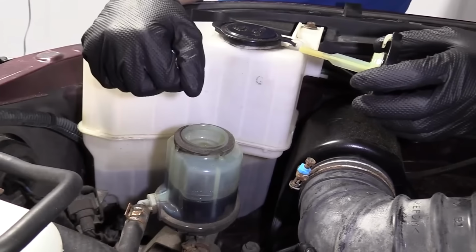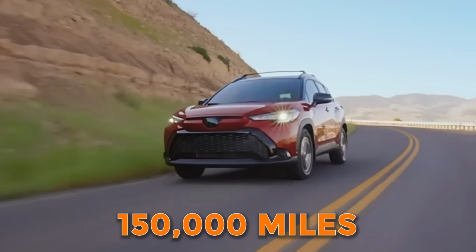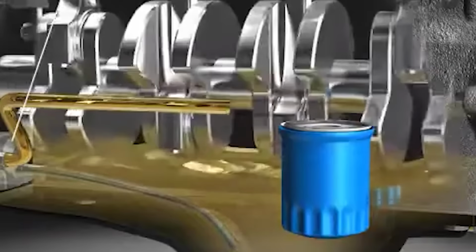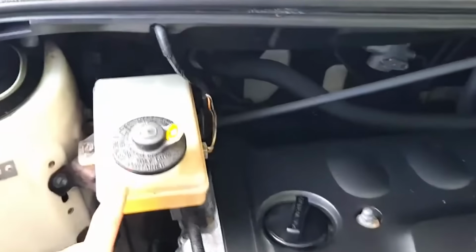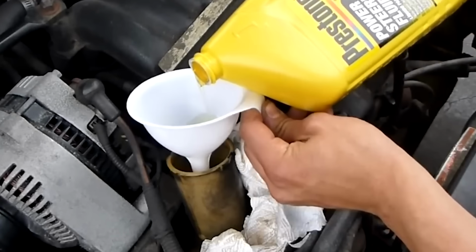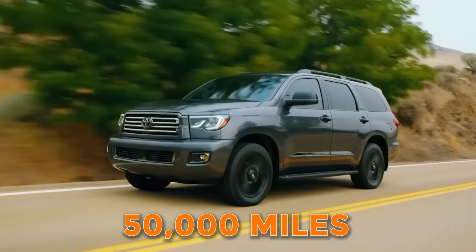One customer ignored the manual and stuck with the wrong viscosity. By 150,000 miles, their Camry was burning oil like crazy. On the other hand, I had a Highlander owner who followed the viscosity chart religiously, and that SUV is still running smoothly past 320,000 miles. It's such a small detail, hidden in plain sight, but it's the difference between premature wear and an engine that lives an extra 50,000 miles or more.